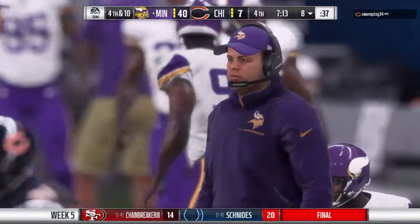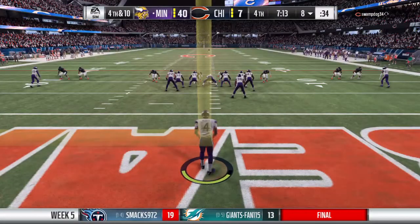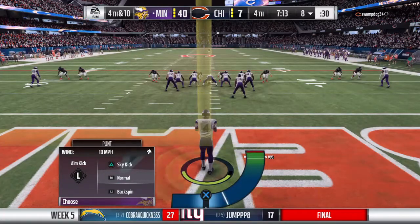Incomplete. Well, the fans should be applauding this defense right now. That's an excellent job. They force a 3-and-out, and they should be able to set up their guys with great field position, probably near midfield or better.